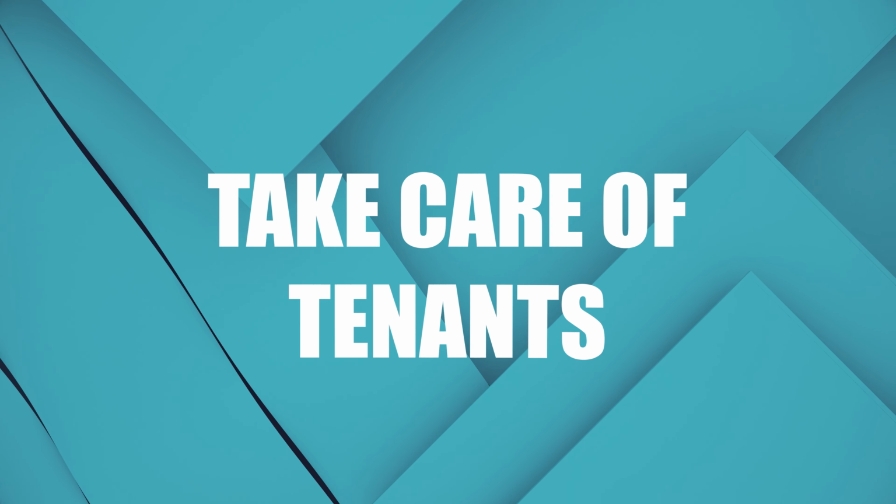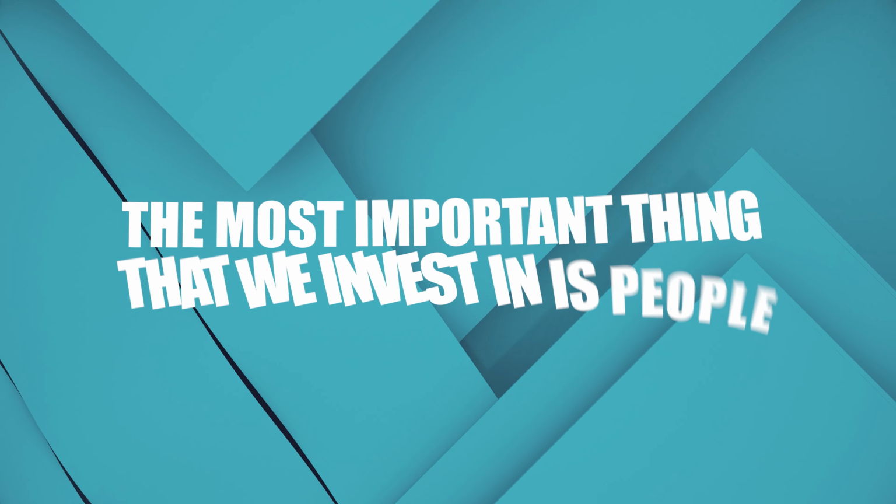If you invest in your tenants, once again, your bottom line will always be taken care of. You take care of tenants. And one of the ways to do that is just to care. The number one reason people vacate, it's not rents, by the way. It's not handling maintenance requests. It's not doing those capital improvements that I talked about earlier. The number one reason people renew is because they have a sense of belonging. Sense of belonging means that they actually know that the people who live there, not just live there, but the people who are actually working there at the apartment actually care about them. Their needs, their concerns, they care about them as people. Once again, the most important thing we invest in is people.